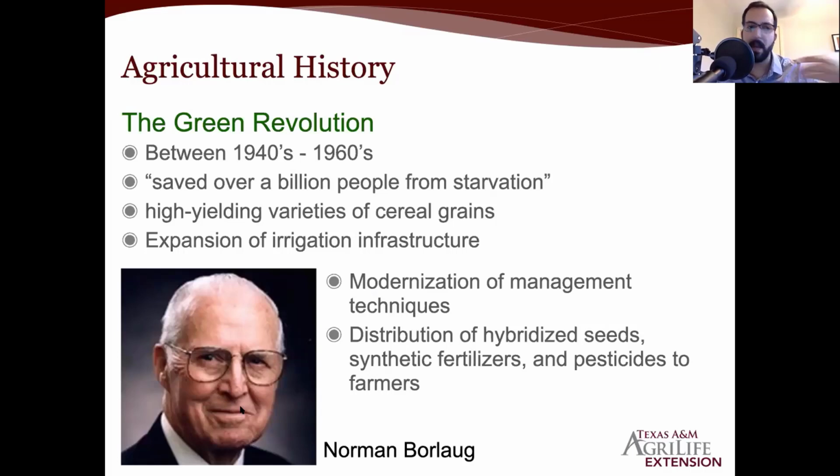But he came up with these high-yielding varieties of cereal grains, expansion of irrigation infrastructure, help with modernization of management techniques, and distribution of hybridized seeds, synthetic fertilizers, and pesticides to farmers. So it went from the situation of small acreage farming, which obviously can work very effectively. But when we're talking about food security, if all of a sudden there is a major climatic event or some kind of unanticipated event, and there isn't a good reserve of food or good ways of dealing with that, you can all of a sudden have huge food shortages.